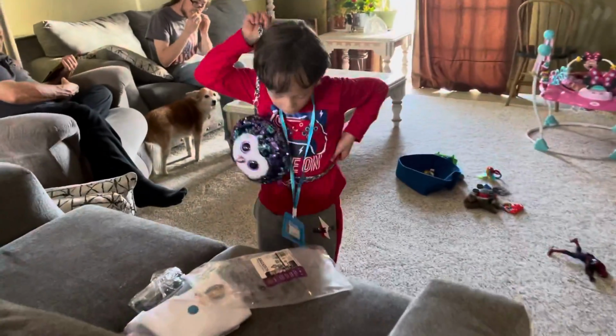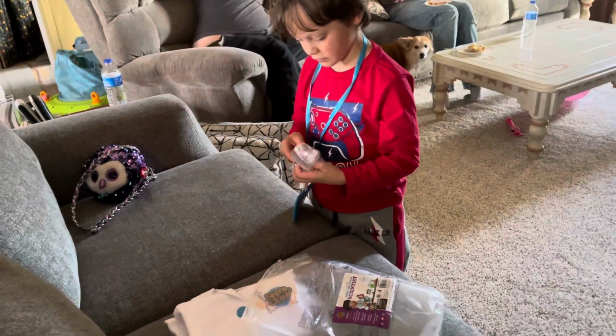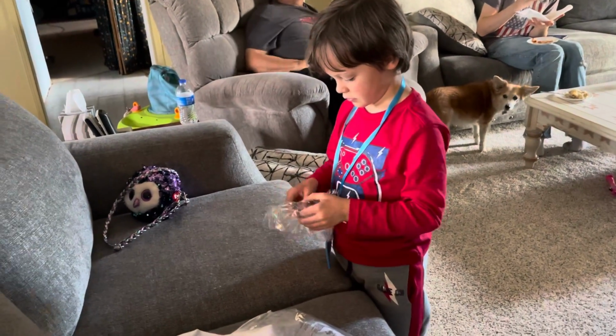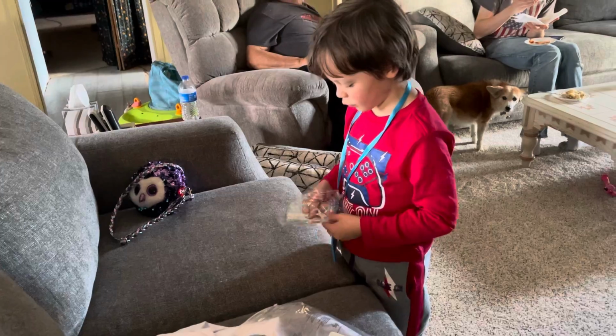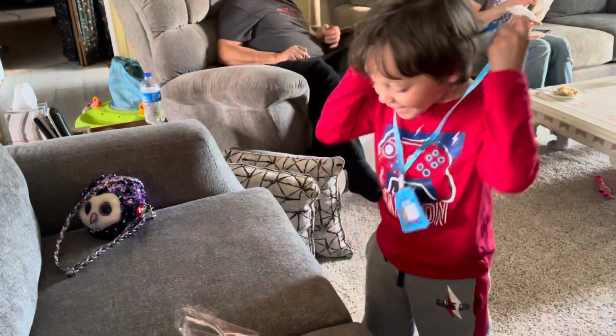I got my science coat. Science coat? Yes. A lab coat. A lab coat and an ID card. And an ID card with his picture on it. What's this? Oh, that's your goggles, because scientists have to have goggles when they're doing experiments. Cool. What? I love this. Thank you.